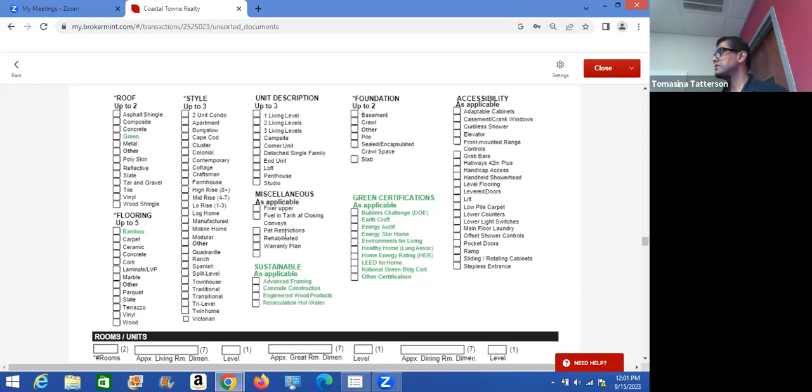If there are pet restrictions, your owner has a big dog, stuff like that, put it there, so the person going in is aware. And okay, there may be a big dog in the property, so that's there. And if it's all fixed up, that's a rehabilitative property.